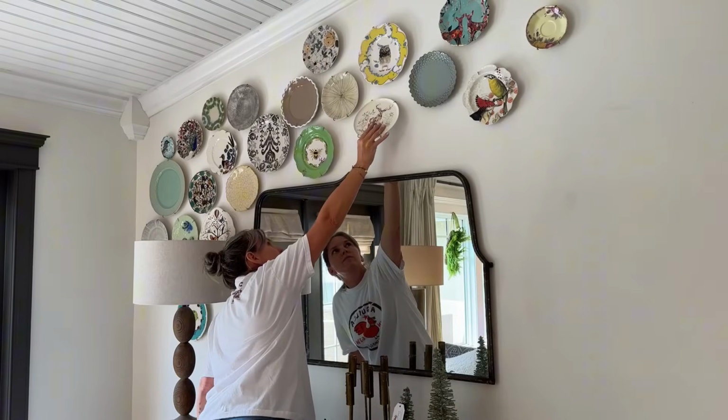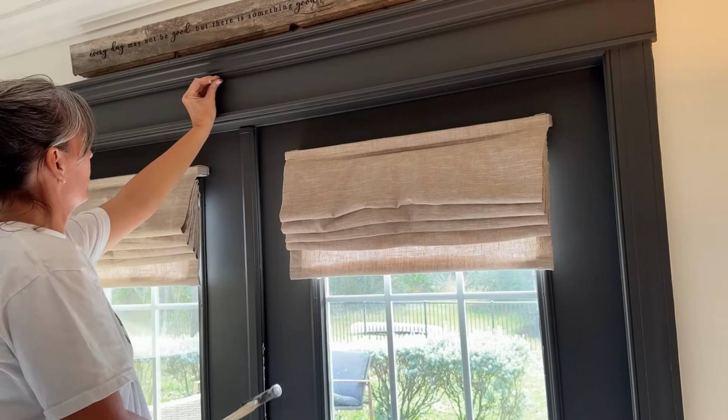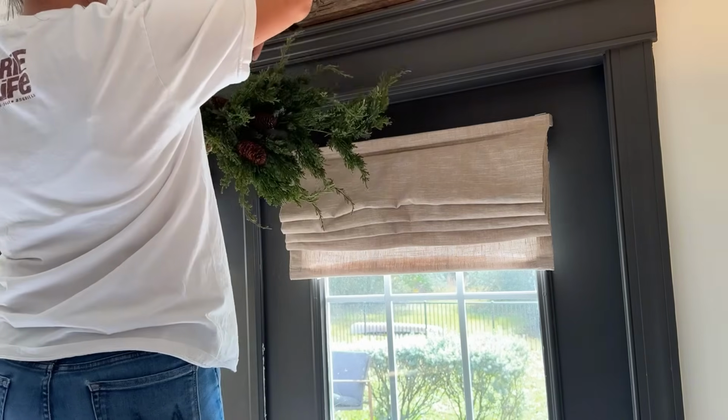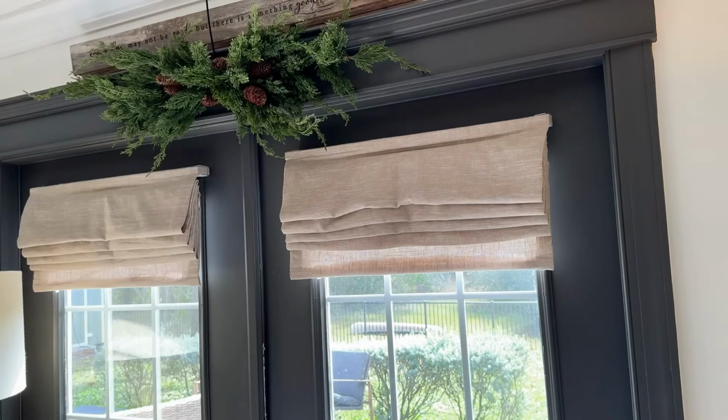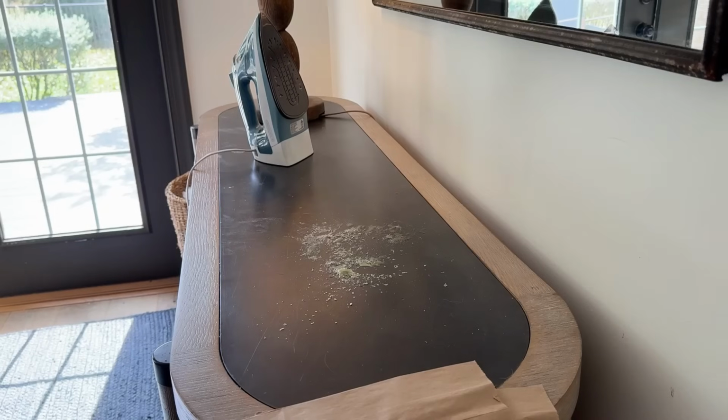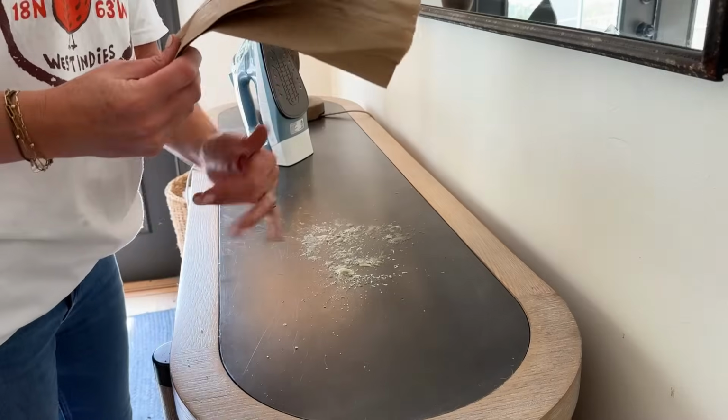I found this little deer plate at World Market. I had to replace the butterfly for the season with the deer. So sweet. And I'm loving the green, as I told you, this year. So we are going to put some green above the door, again, with just a simple nail and a zip tie.